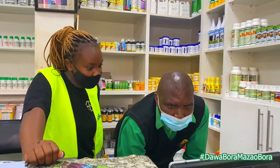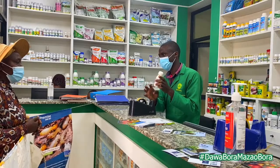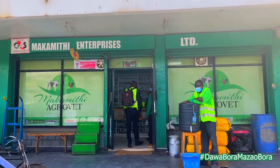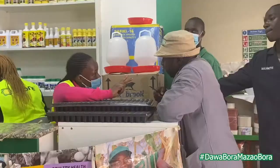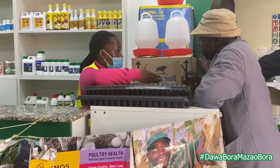Here are some of the guidelines that operators should look out for before starting an agrovet business. Choose a location that is suitable and does not pose any undue risk to people and the environment. When we are licensing the agrovets, we look at the physical structure of the facility, whereby the facility should be well ventilated, it should have enough space, should have shelves.